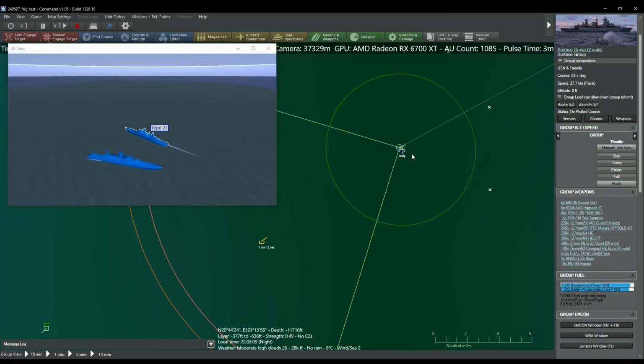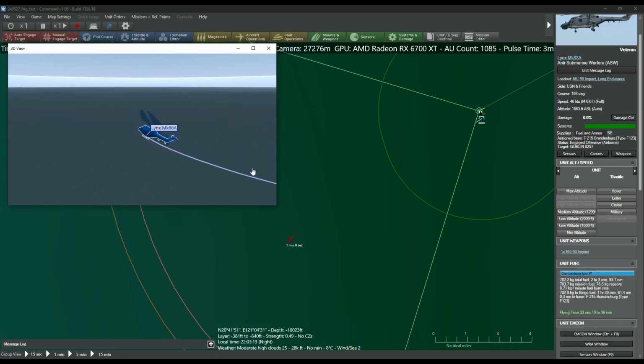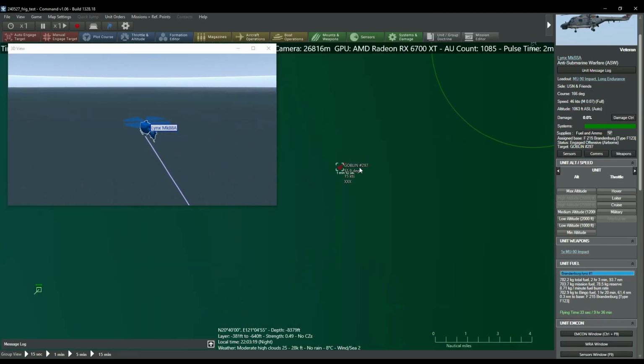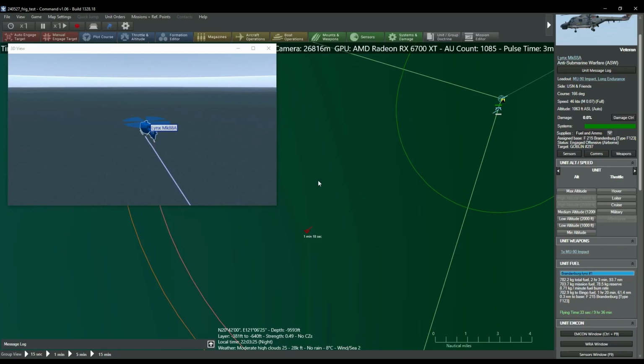So the ships are turning around, and our Lynx, go and kill the sub, please. Thank you. We still don't really know what it is. It's moving at 15 knots. That implies that it is probably an SSN, because diesel subs will not be moving at that speed.